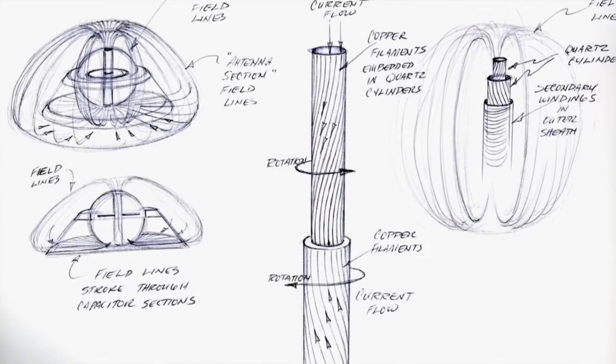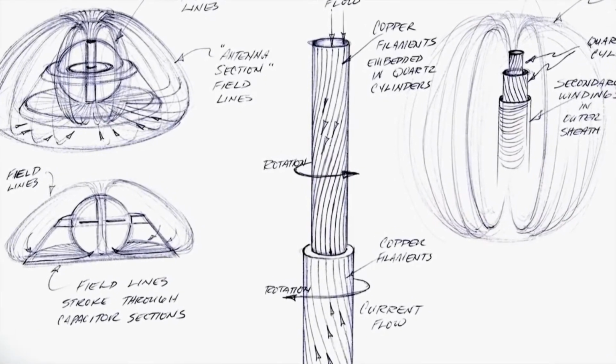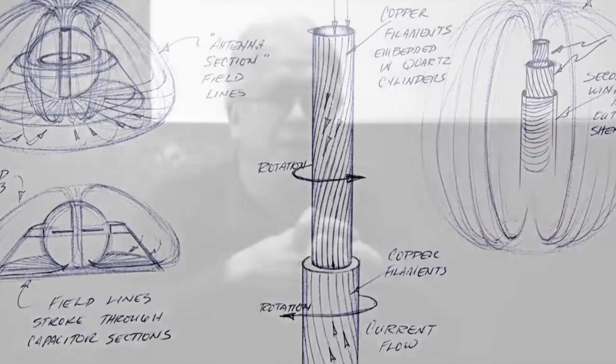The mercury, based on a number of accounts, appears to circulate in a kind of closed loop system that runs down through the cylinder in the middle and then back up in the space between the inner cylinder and the outer cylinder. And there's a counter-rotation kind of mechanism that's occurring there too. And at the midpoint is this thing that looks like a flywheel.